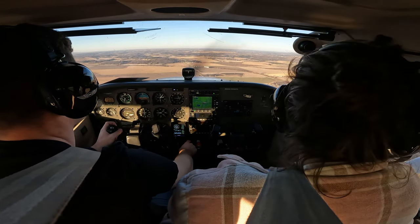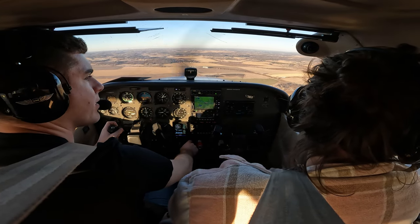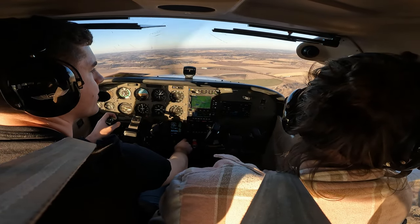Alright, I'm going to make another call. Traffic system, 99 Hotel Victor is going to be entering a left downwind for runway 33 at a 45 degree angle once.